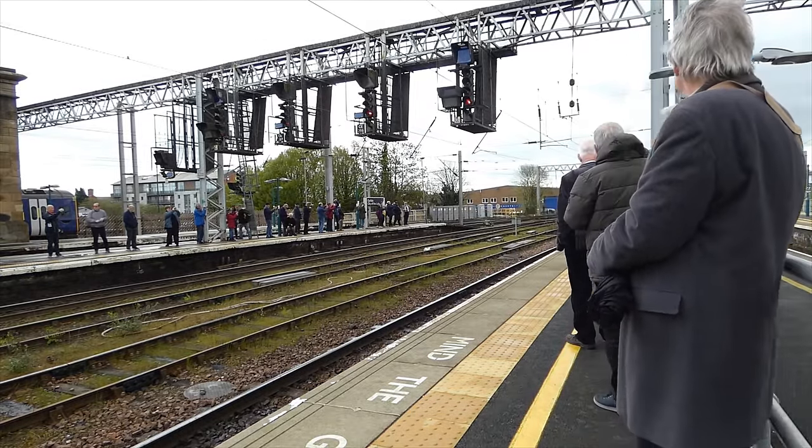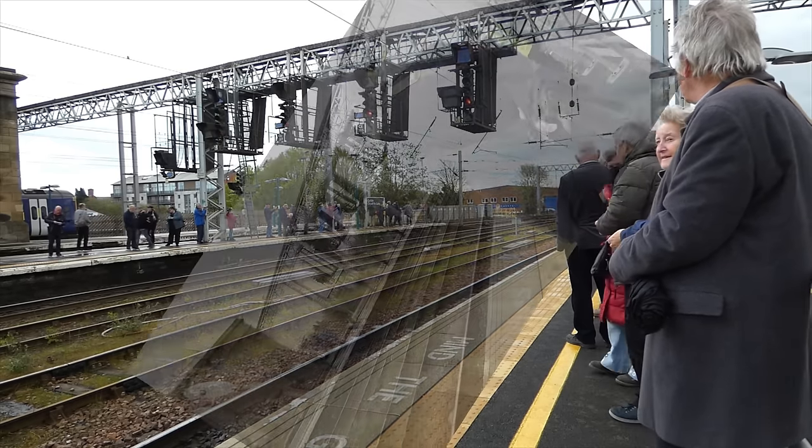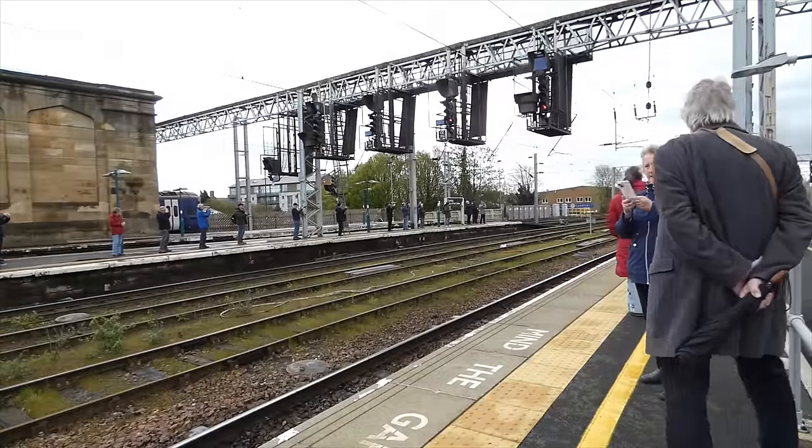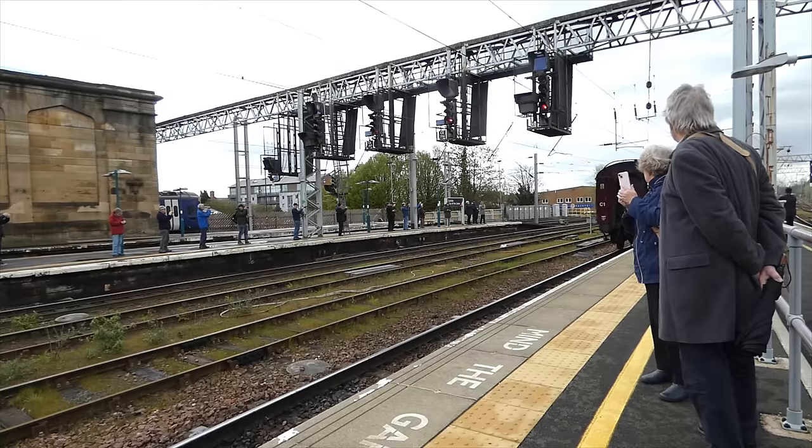The two Black Fives set off for Carnforth, to be replaced by Tangmere.